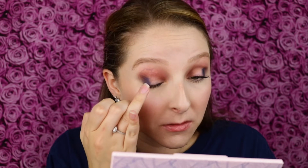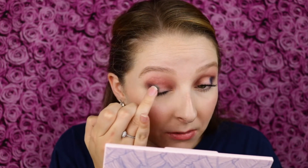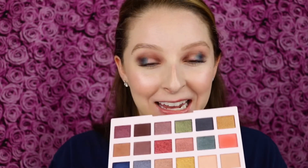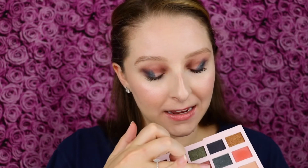And then I'm going to pick up a little bit of this beautiful teal shade. This is more of a pressed glitter, so I'm picking that up on my finger as well and applying that right next to that beautiful dark blue. Oh, these shades look so pretty together. I love the formula of this shadow as well. And then I'll fill in the rest of my eyelid with this shimmery.